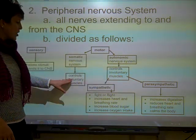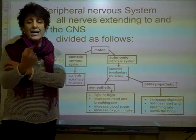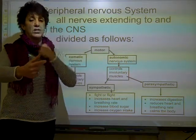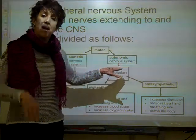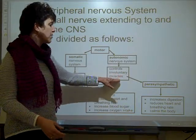So somatic control voluntary muscles. So if you want to do a bicep curl, that is a somatic nerve going from your spine out to your bicep and causing it to pull that muscle in. You are thinking about it. Autonomic, think automatic. It's doing it all on its own. So that is involuntary muscles.